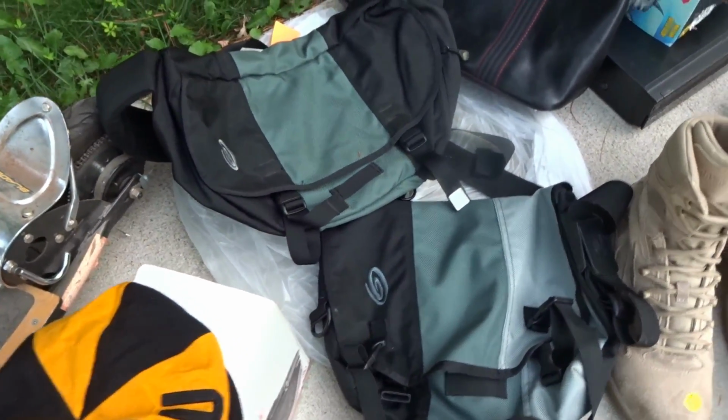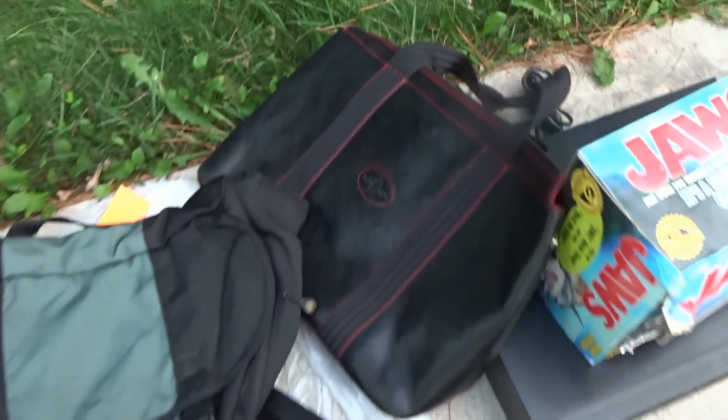And then finally, we have this bag, which I have never heard of this brand before. I don't even know how you pronounce it.